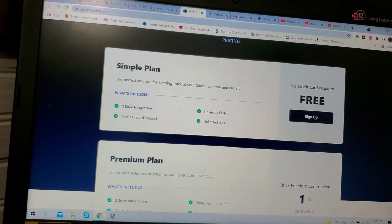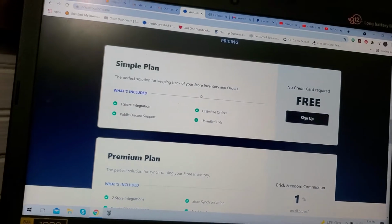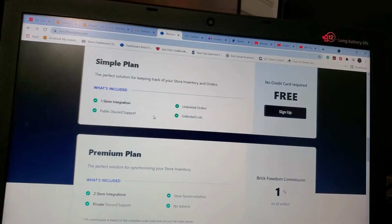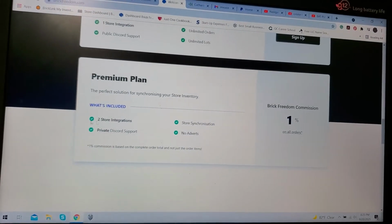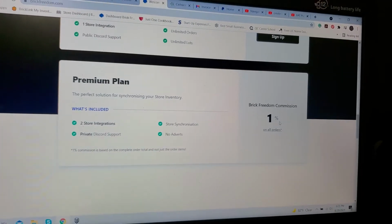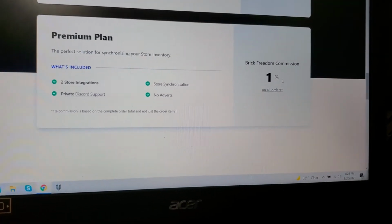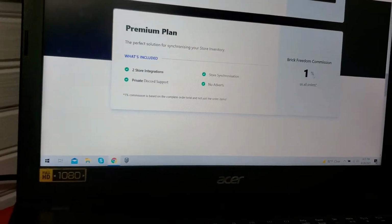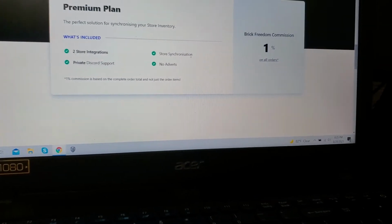So there's a free plan, if you want to use it just for Bricklink or Brickout, you can do that from my understanding. And so it helps keep track of one store. I went ahead and did the premium plan to do 2 stores from Brickout and Bricklink. It's 1% commission off of all of my orders, but 1% is a very small percentage. It's really awesome. Apparently it used to be an additional fee, but they took that off and made it just 1%.